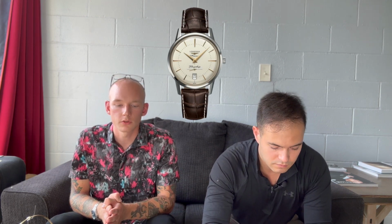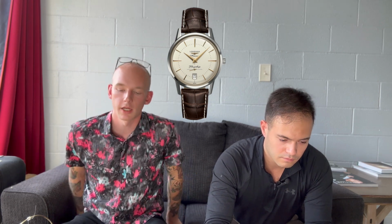So for my dress watch pick, as you know, I like Longines quite a bit. I went with the Longines flagship Heritage. If you can pull up an image of it. So this watch comes in at right around $1,900, and they also have a moon phase option, which is right around $3,000. That's also available. That's the moon phase one I was referring to.